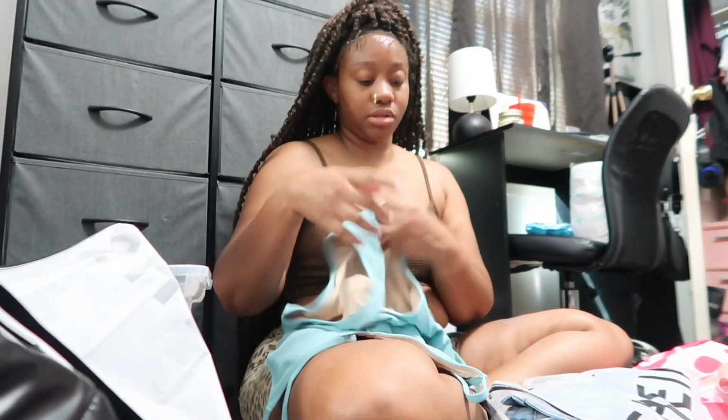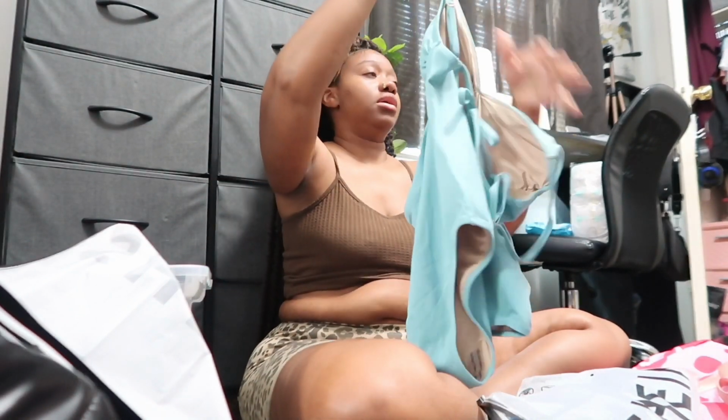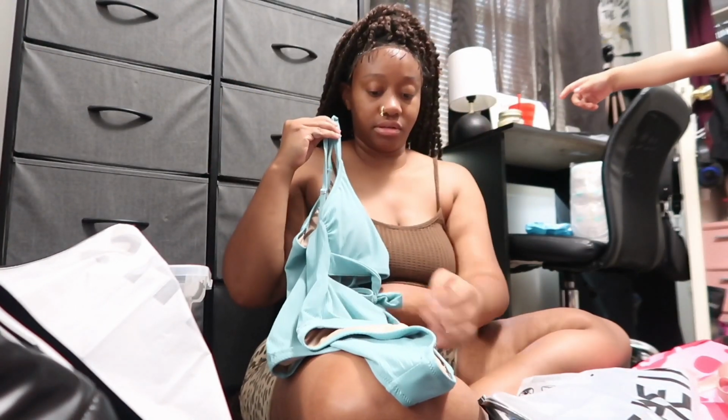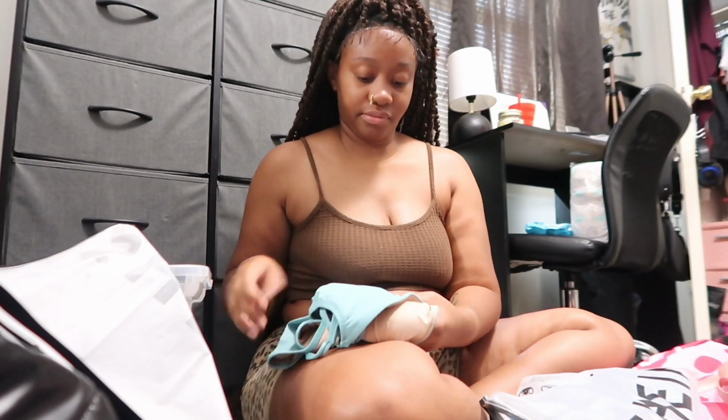My first time doing this whole Shein bag method, but hopefully it works out. It's like a teal. Teal? Yeah. We like it.